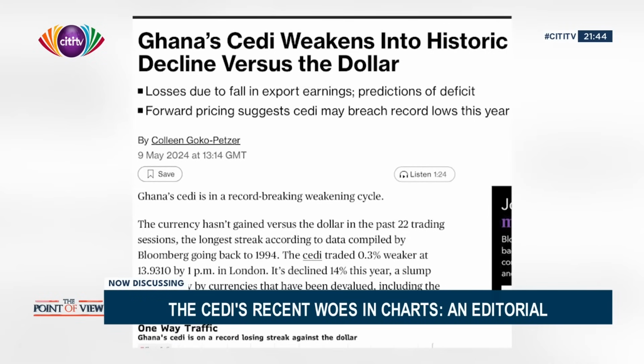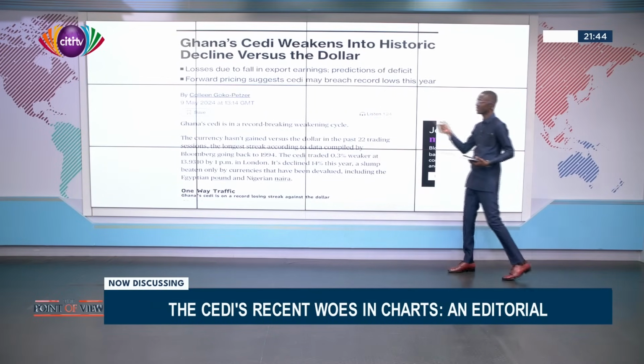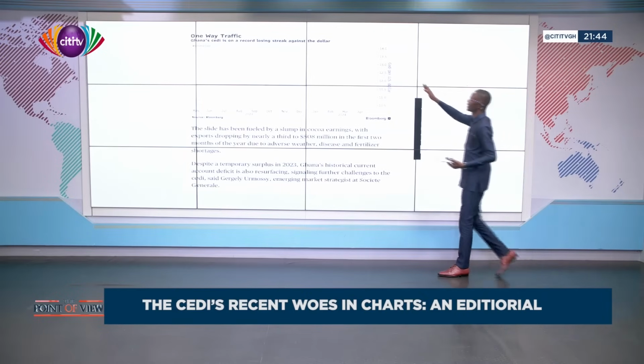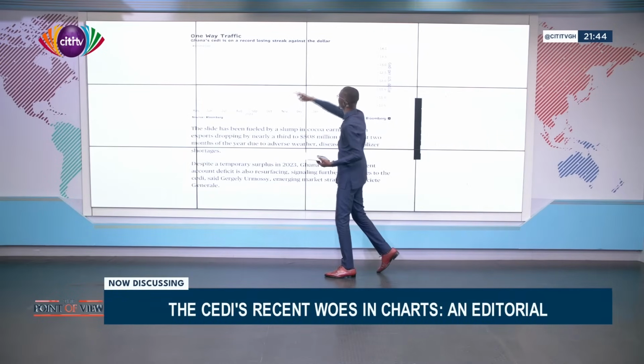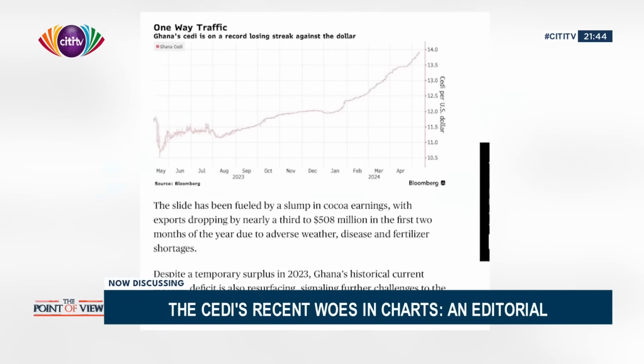It declined 14% this year, a slump beaten only by currencies that have been devalued. Now, the pound and the Nigerian naira have been devalued, so their slump is understandable. Go to the next slide. I just showed you a different version of this, right? So the Ghana Cedi is on a record losing streak against the dollar, so it's close to 14. This is May 9, so it's gone higher.